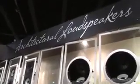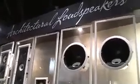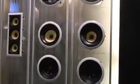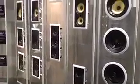What we are showing here is a complete lineup of in-wall, in-ceiling speakers that we're calling our architectural speaker lineup. What we really wanted to do in this space, because we know there are a lot of competitors in this area, is to take what we know as far as our high-end speaker design and bring it into the in-wall, in-ceiling space.